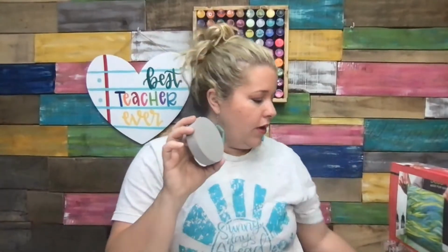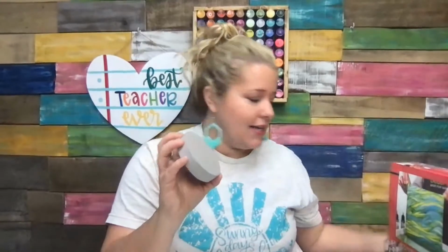And so the way he showed these is he heated up the foam with the little heat gun. He would heat it up, and once he got it really nice and hot, he would push it onto something that has texture, right? He would push it on there, and it would create a pattern.